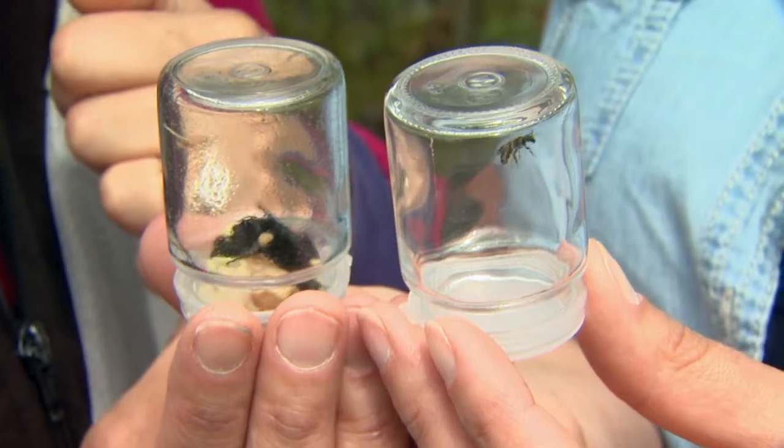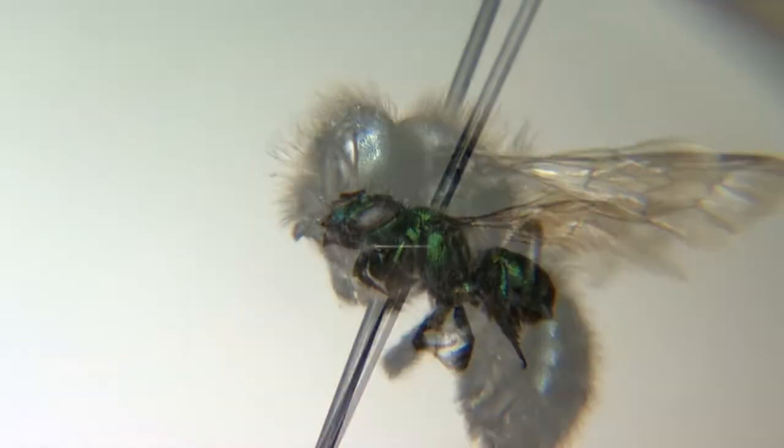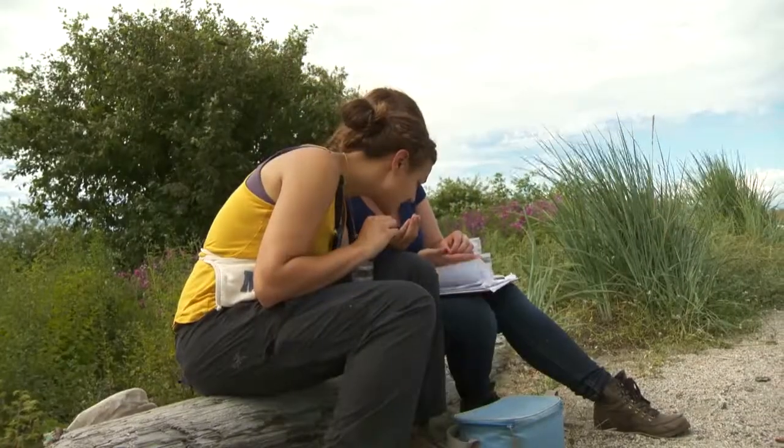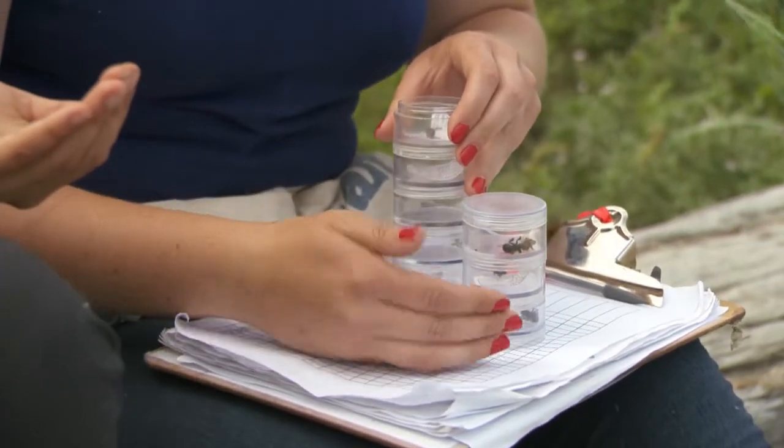You know, you think of the normal black and white bumblebee, but they range. They can be as small as your little pinky or as big as your thumb. They can be green or black or blue. It's really crazy. I didn't know this stuff about bees before I started, and it's really interesting to learn about.